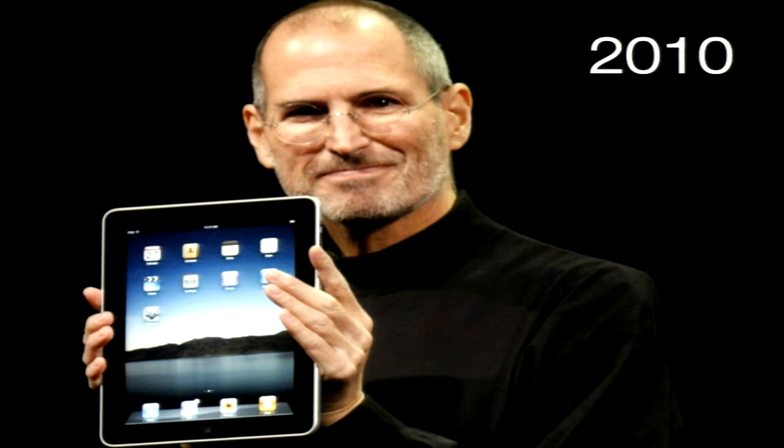Remember this, back in 2010, Steve Jobs on stage with an iPad, shows it to everybody, and everybody says, iPad? That's an extra large iPhone. Why on earth would anybody want a tablet device? I've got a laptop and I've got a phone. Why do I need a third device? And everybody shot the idea down in flames.